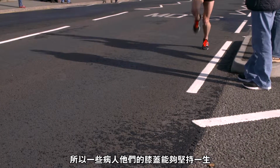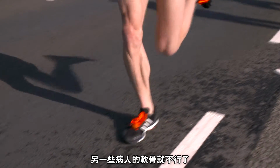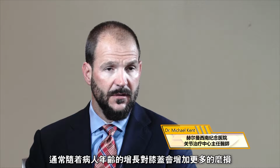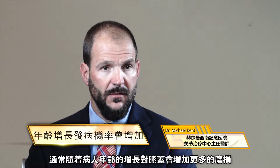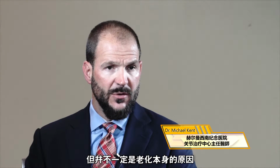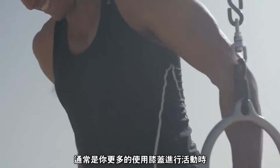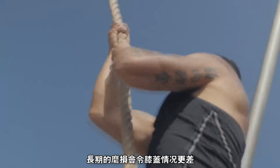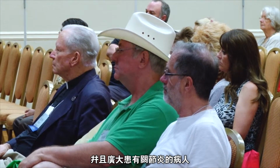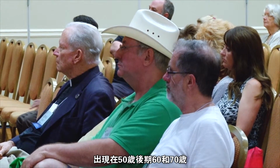And so some patients have knees that will last a lifetime. Some patients have cartilage that will not last a lifetime, so will tend to increase wear and tear as time goes on. It's not necessarily a function of aging per se, but obviously the more time spent on your knees, the more activities done on those knees, that wear and tear will become worse over time. And the vast majority of patients who have arthritis are in their late 50s, 60s, and 70s.